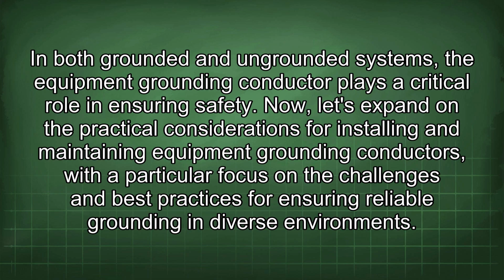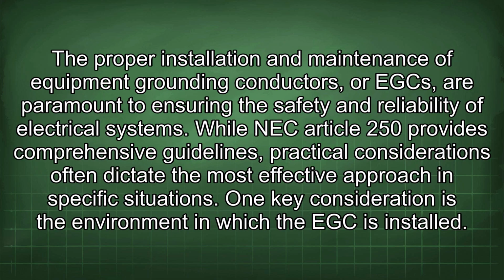Now, let's expand on the practical considerations for installing and maintaining equipment grounding conductors, with a particular focus on the challenges and best practices for ensuring reliable grounding in diverse environments. The proper installation and maintenance of equipment grounding conductors, or EGCs, are paramount to ensuring the safety and reliability of electrical systems. While NEC Article 250 provides comprehensive guidelines, practical considerations often dictate the most effective approach in specific situations.